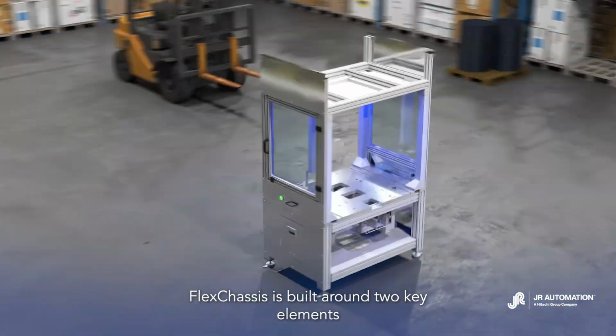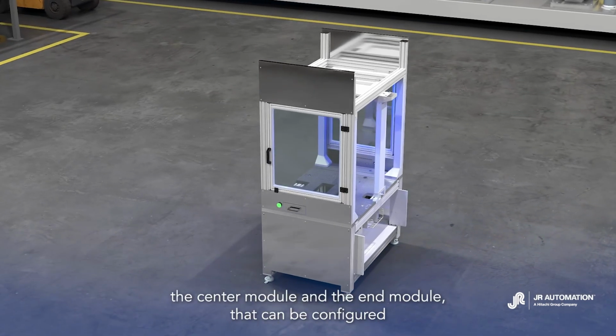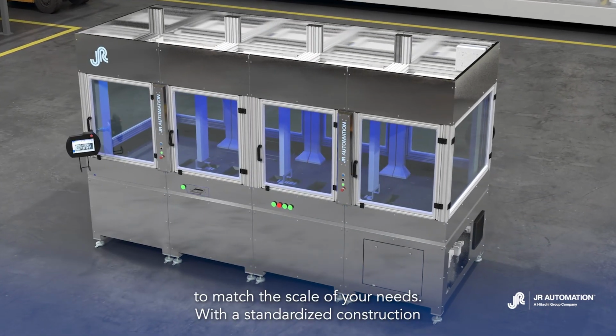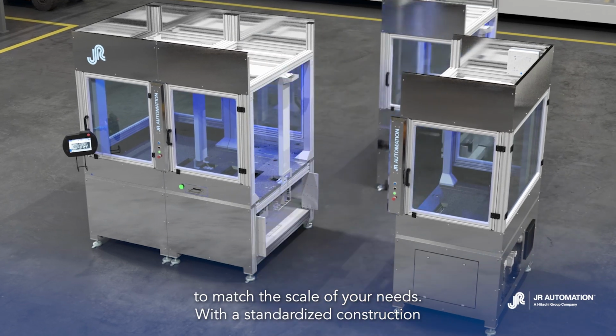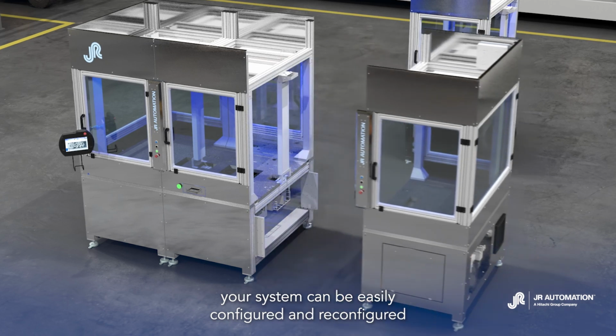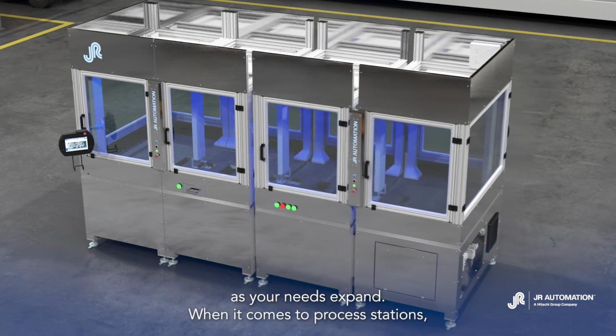FlexChassis is built around two key elements, the center module and the end module, that can be configured to match the scale of your needs. With a standardized construction, your system can be easily configured and reconfigured as your needs expand.